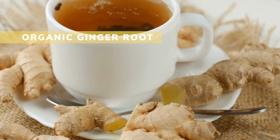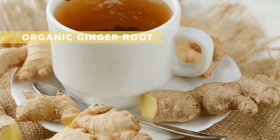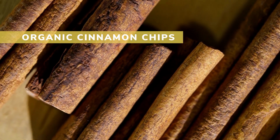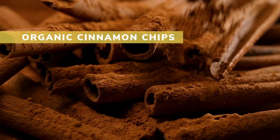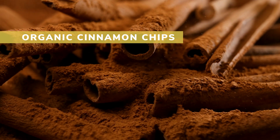Organic ginger root has been used for centuries as a natural remedy for many ailments including inflammation. Ginger has been recently studied to show that it has powerful anti-inflammatory properties. Organic cinnamon chips are delicious and a beneficial ingredient filled with antioxidants.